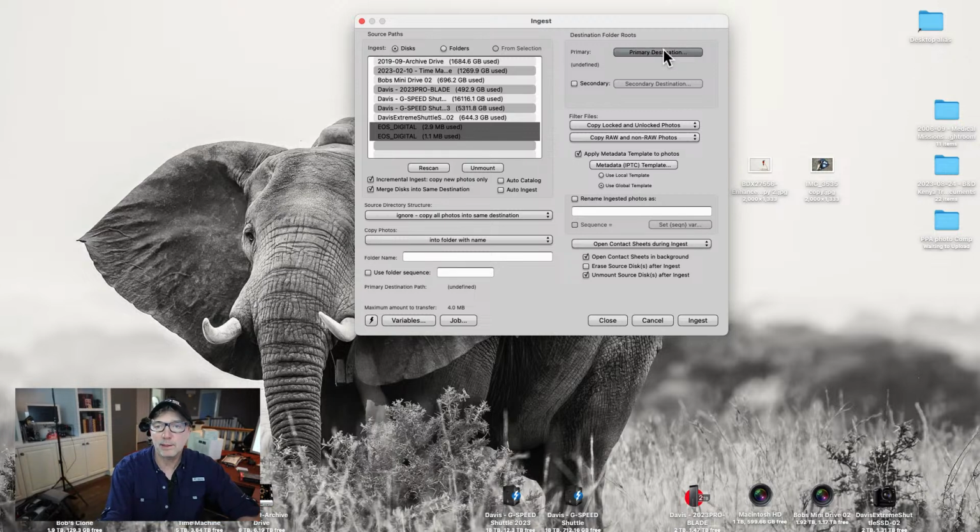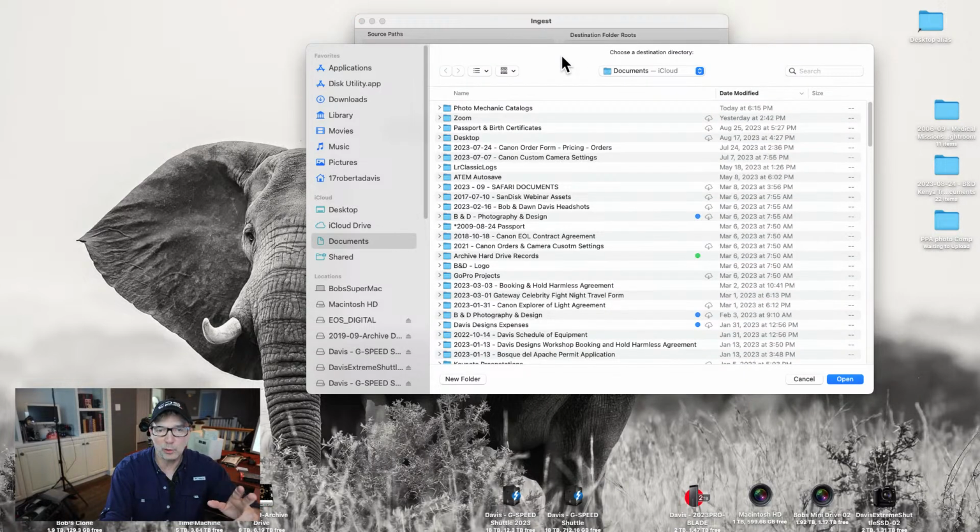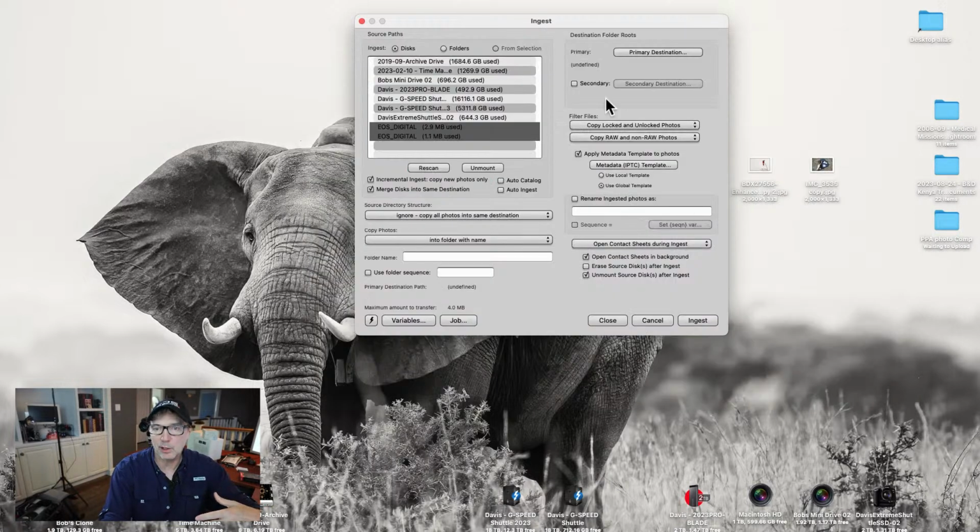You can also pick a primary destination. Where do you want that data to go? You could pick that, and you could also pick a secondary location, so you can immediately back up. I will say if you choose the secondary location, it does slow down the input rate a little bit, but not bad. If you want to be safe on import, that's the way to go. You're automatically getting 2 copies.